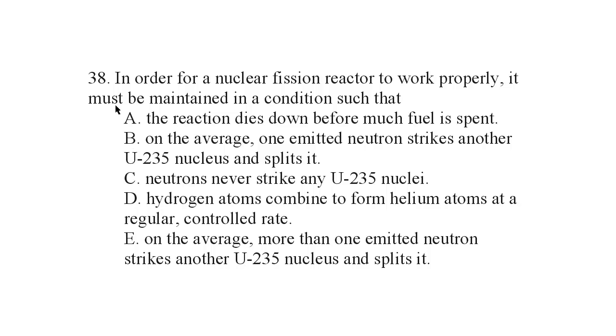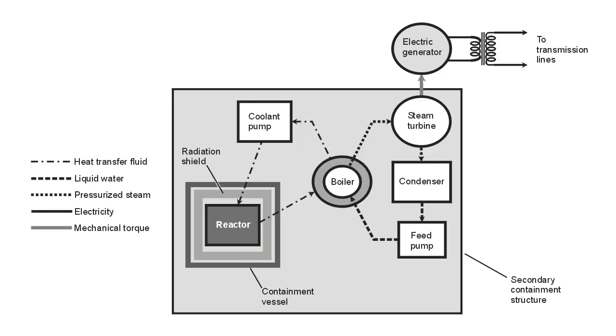So once again, the correct choice to this question is B, and again, we can take a look at a schematic or block diagram of an electric generating plant with a fission reactor. The fission reactor being this thing right here. The heat from this reactor heats up the water in a boiler, and you get basically the same situation in all the rest of these components as you would have in a coal-fired or methane-fired or oil-fired power plant that uses steam turbines.